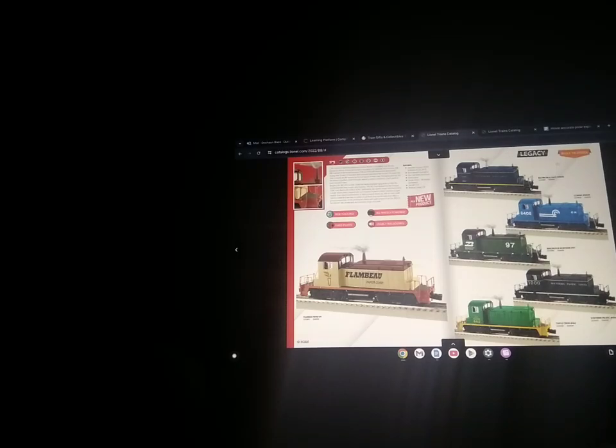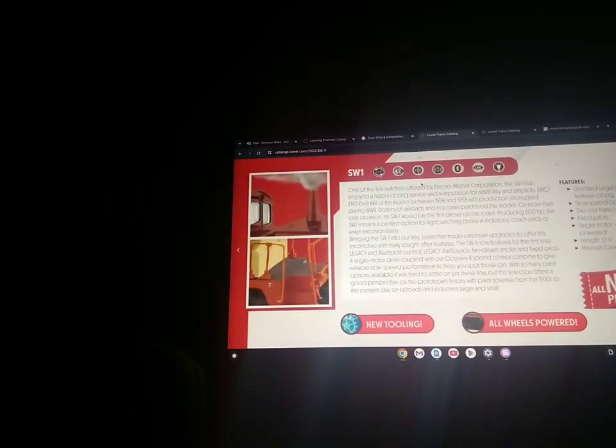They have the SW1s. They have the Flambeau, Halterman, Ohio, Conrail, Burlington Northern, Southern Pacific, and Turtle Creek. For the features, they have slow speed operation, die-cast frame and trucks, fixed pilot, single motor, all wheels powered, and length of 12 and 1/4 inches and a minimum curve of 031.